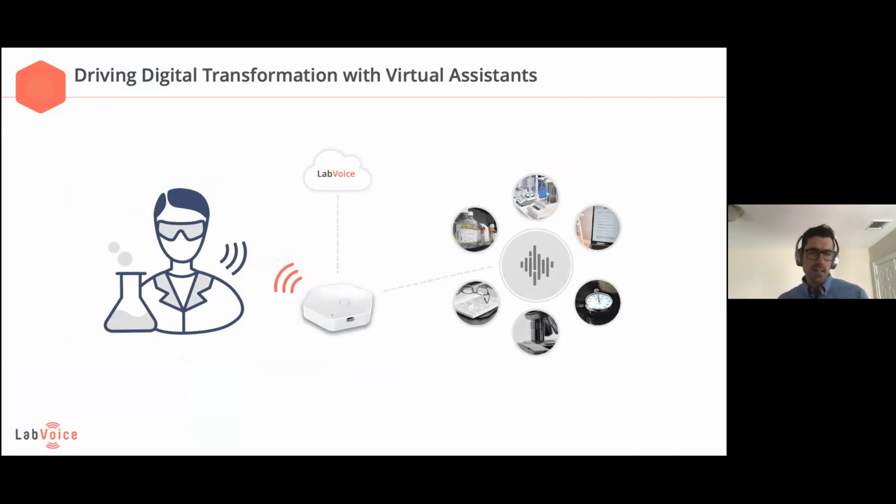So before getting into how Labvoice actually works, I'd just like to take a moment to explain our thinking and philosophy when it comes to the role of virtual and voice assistants in the lab and how it drives digital transformation. So essentially, we view a platform like Labvoice as a gap filler. Relying on our team's expertise and knowledge of lab systems and workflows, we have taken an integration-first approach to the Labvoice deployment. So a user can speak to Labvoice and have that information relayed to the cloud.